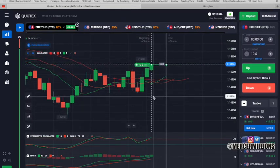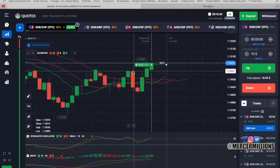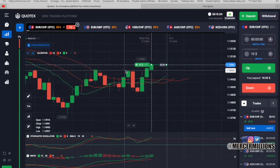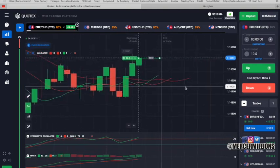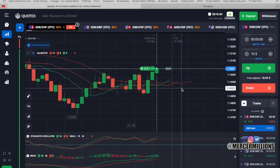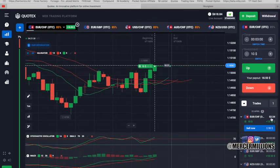All right, so I got in on that one because this candle closed above these candles. So technically it broke this ceiling. It looked like it had a little more momentum to push up. I could have waited a little longer, but just wanted to get into the trade to see what happens. But it looks like this is going to be the push that we were looking for. So let's wait our 2 minutes and 30 seconds and see what happens.